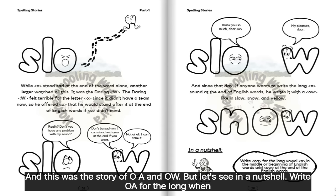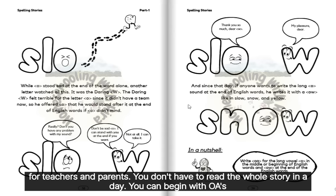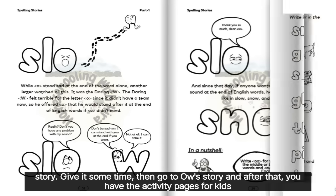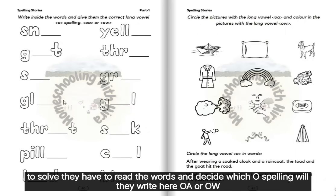Write OA for the long vowel O in the middle or beginning of English words and OW at the end of English words. A little reminder for teachers and parents: you don't have to read the whole story in a day. You can begin with the OA story, give it some time, then go to the OW story, and after that you have the activity pages for kids to solve. They have to read the words and decide which O spelling they will write here, OA or OW.